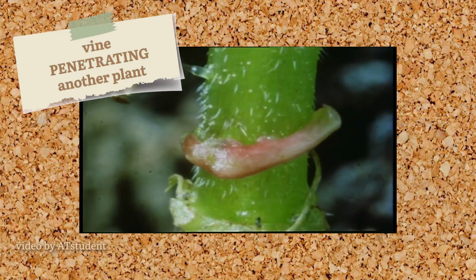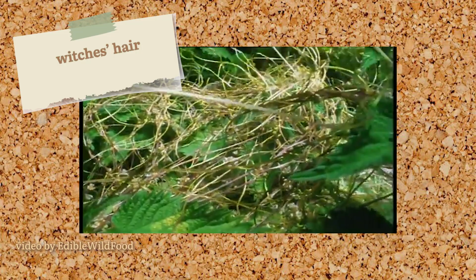Season, and in the spirit of Halloween, we'll be talking about spooky plants and their special properties, from penetrating other plant stems to bleeding blood. We'll be talking about ghost pipes, the dragon blood tree, and the witch's hair.